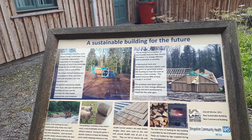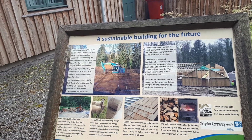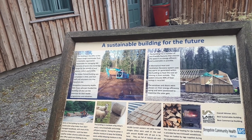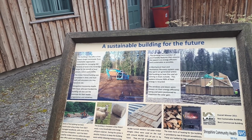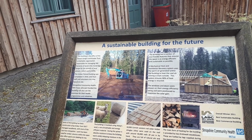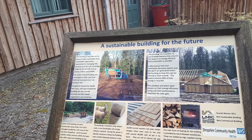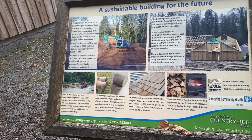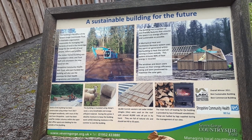The building has a number of eco-friendly features that ensure the space is as energy efficient and sustainable as possible. A mechanical heat and ventilation recovery system uses the warm air generated within the building to heat the cool air coming from outside. This system ensures 90% of heat energy is recycled. The windows and doors were chosen on their energy efficiency rating and were positioned to maximise the solar gain. And here you've got some more information, like the main form of heating for the building is provided by 28-kilowatt wood stoves. They are fuelled by logs supplied during the management of our sites.